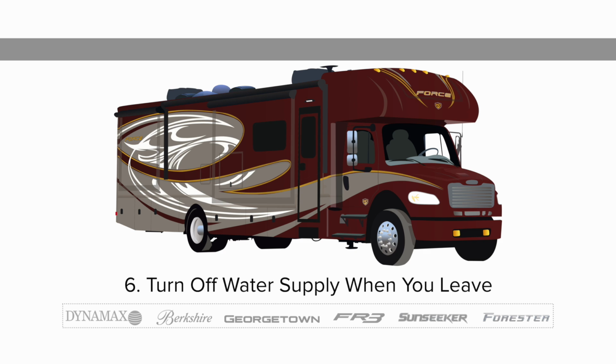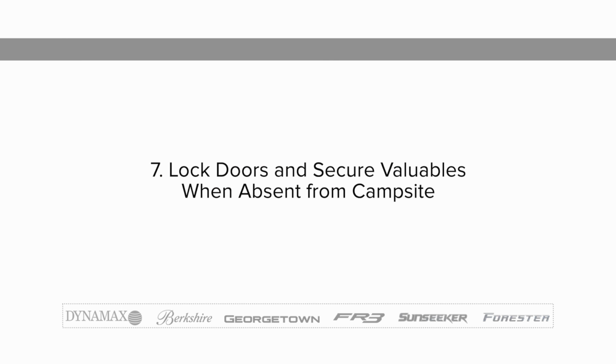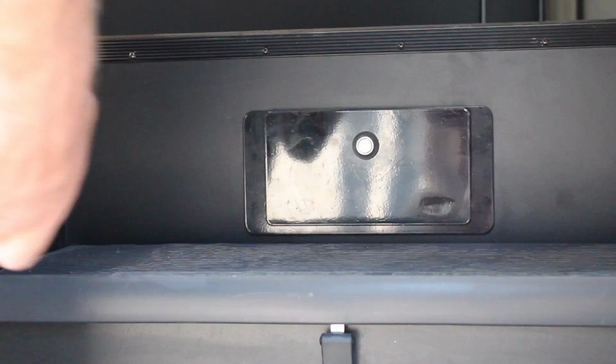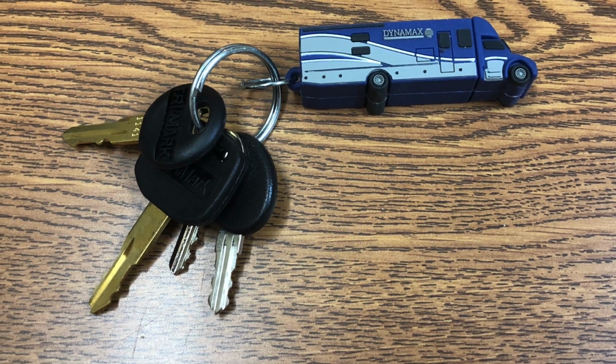Number 6, if you are going to be leaving the RV for a period of time, it is best to turn off the water supply. Number 7, lock the doors to the RV and secure all valuables when you are not on your campsite. Keep a spare set of keys in another vehicle or in a safe spot.